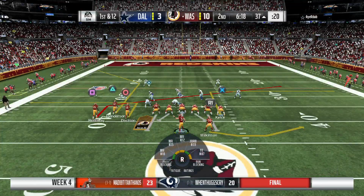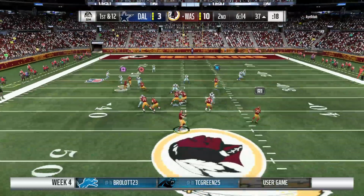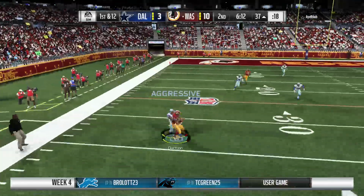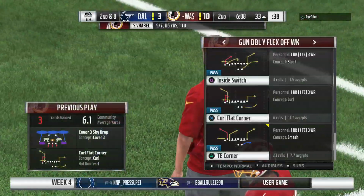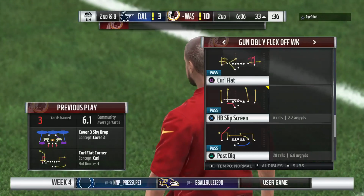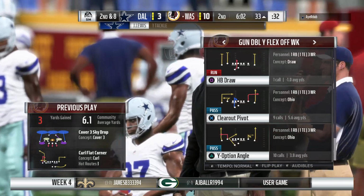All right, now, lucky 56. From the shotgun, he'll look to throw. Out to the left, it's complete to Dodson. And he's going to get it down to the 33-yard line here. The completion good for 3, and it's second down.